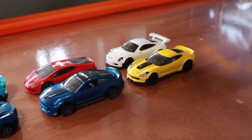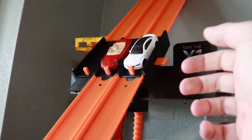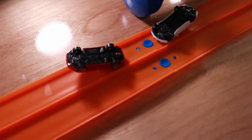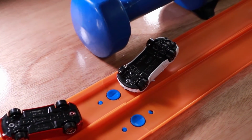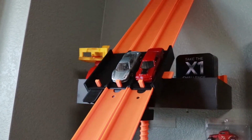Let's get started. First up, we've got a BMW versus a Ferrari. 3, 2, 1. Look at that, and it's an awful crash by both cars. It looks like the Ferrari California is going to stay ahead of the BMW. Ferrari moves on.